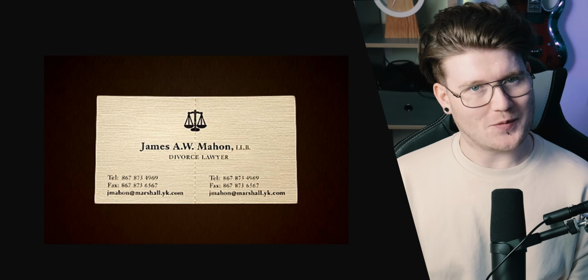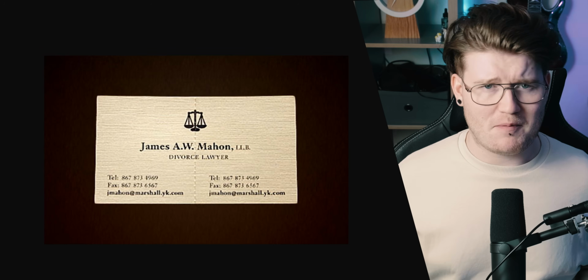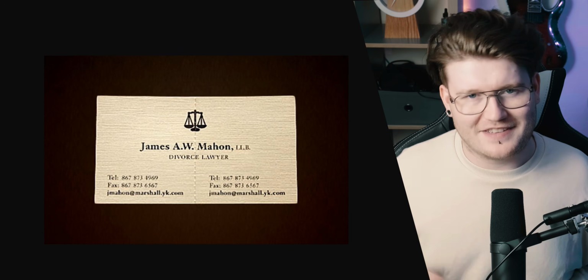Okay, we've got a bit of a sad one here. This is a divorce lawyer, but again, it's quite functional as well. When you divorce, you part ways, and in here you can see the little line in the center is a cut line where you can rip them off and separate the business card, and it has the same information on both sides. So either person in the divorce could get a lawyer.